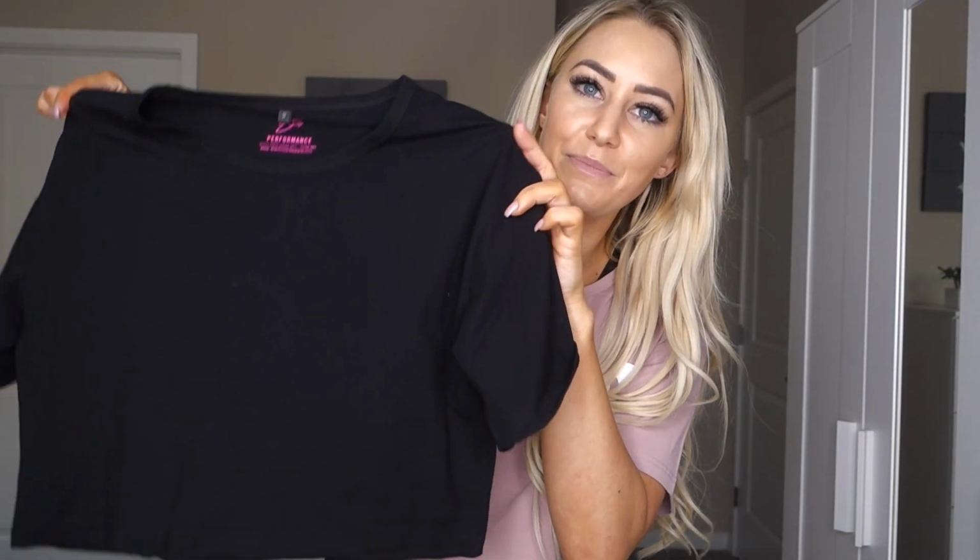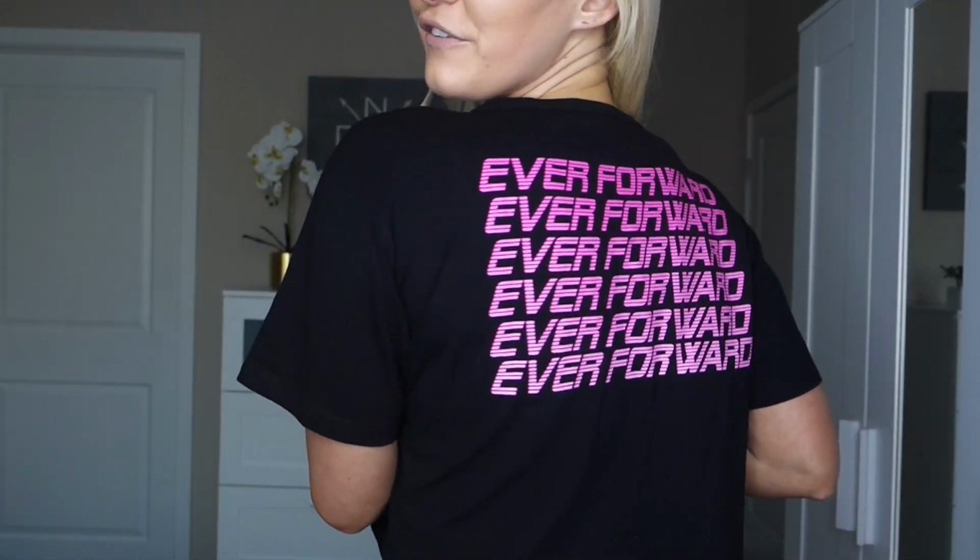So the next thing we have here is very similar. It is the retro crop tee, which I also got in a size small. It is literally exactly the same as the box crop tee, except it says nothing on the front, but on the back it has Ever Forward in that retro writing with that ombre effect. This is not something that I would go out of my way to get, because I just like plain black tops or plain white tops, but I will say I'm not mad about it. It's actually a nice touch. It spices it up a little bit, makes it look a little bit different. So yeah, I actually do like this top.